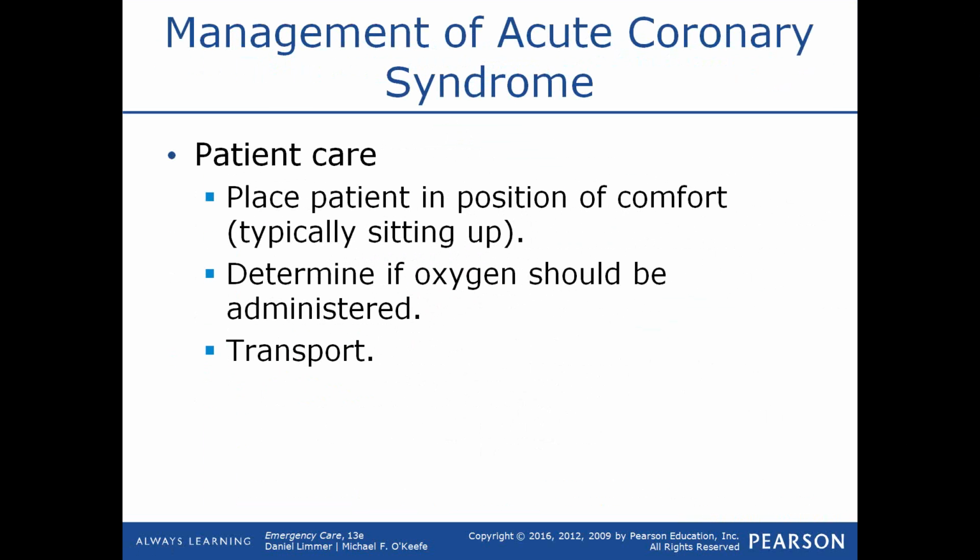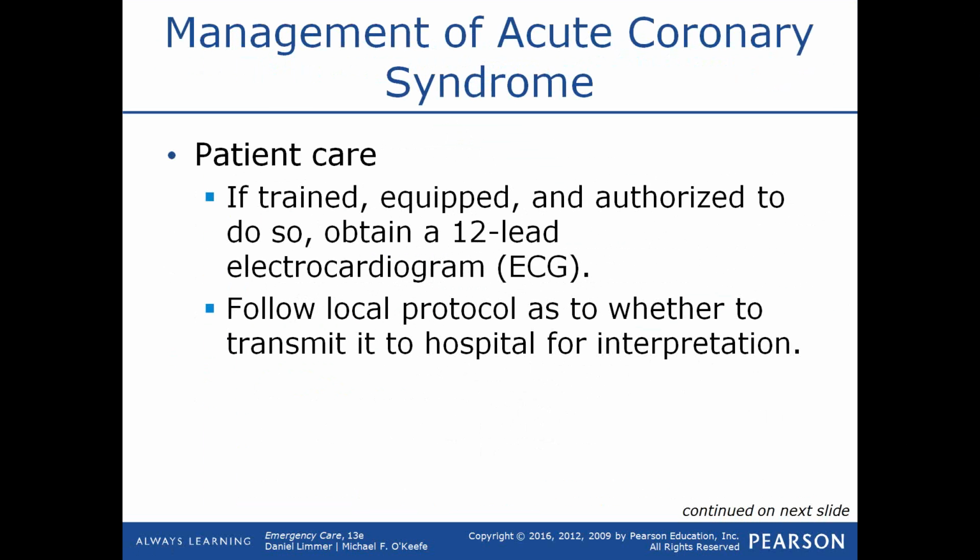You want to place the patient in a position that certainly is most comfortable for them, and that would be sitting upright. You can determine if oxygen should be administered based on their complaint of shortness of breath, their skin color, their pulse oximetry, if it's reliable, and then consider transport. If you're capable, in other words, if you have the equipment, you can obtain a 12-lead ECG. As an EMT, it is within your scope of practice in Iowa to obtain a 12-lead ECG. You wouldn't be able to interpret it, but you certainly would be able to obtain it and perhaps send it on, or at least hand it to the ED staff or the paramedics when they arrive.